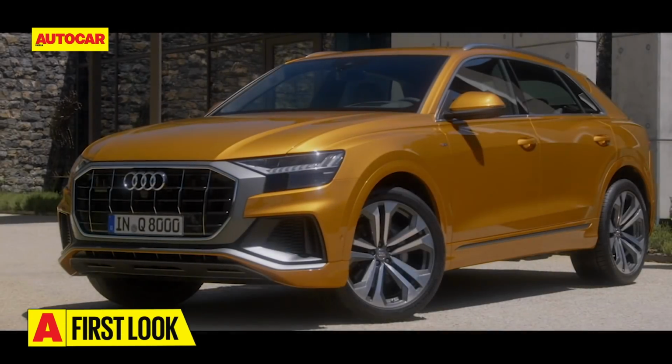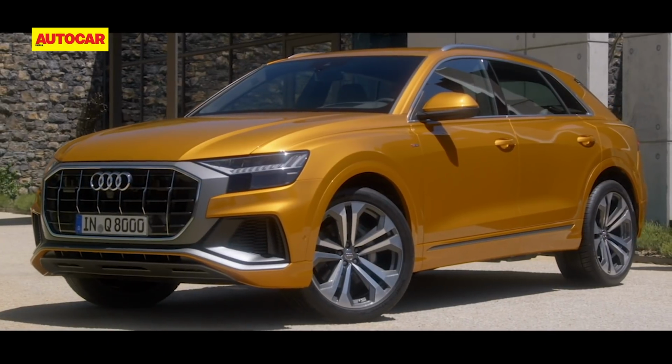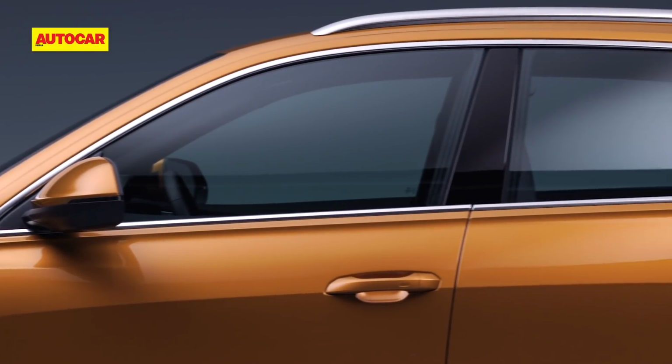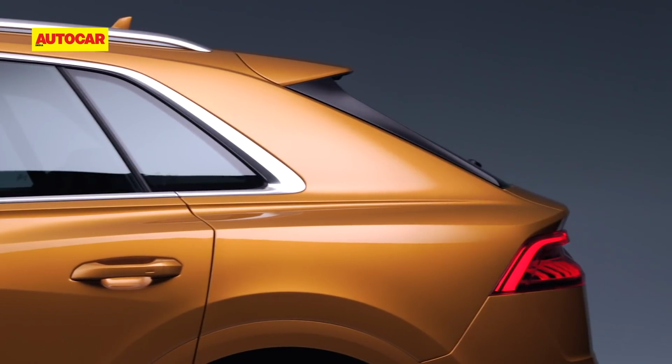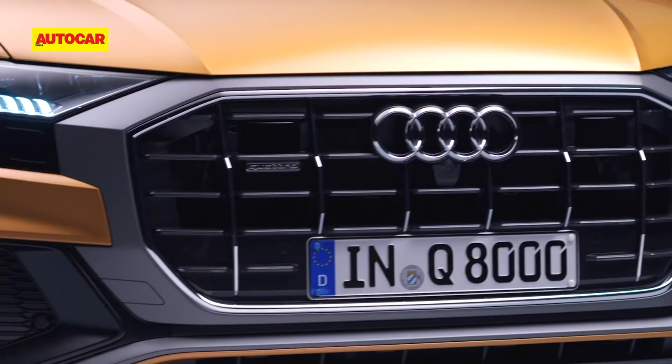This striking looking thing is the Audi Q8 that's finally officially been unveiled, and yes, it's likely to be coming to India eventually. But with so many new SUVs joining the fray, just where does it fit exactly? Well, that's what we're going to try and find out in this first look video.